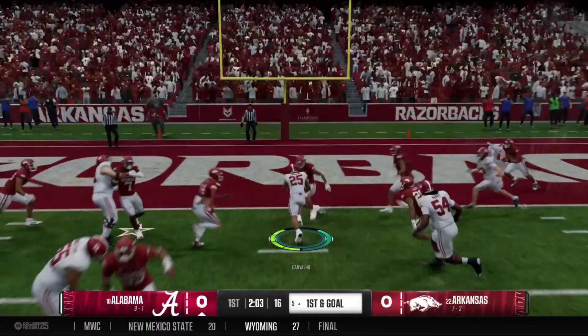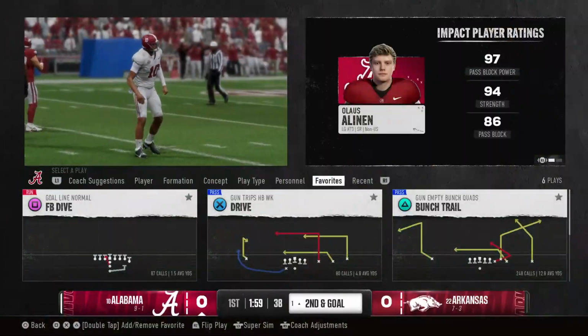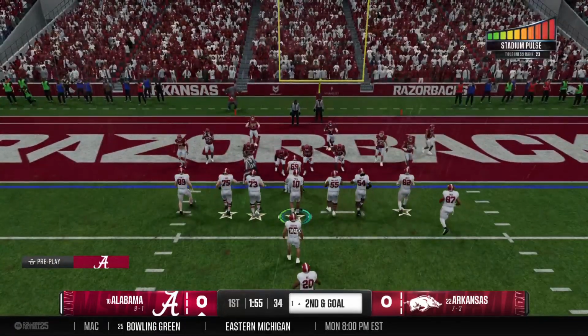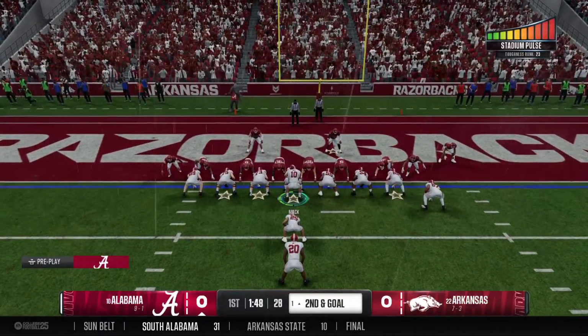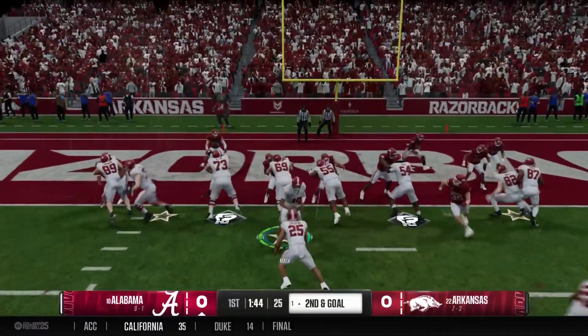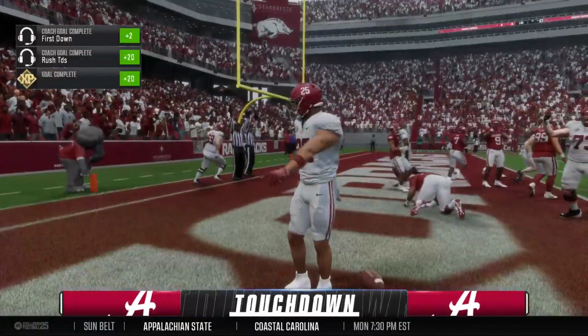Sticks it in his belly. Able to pick his way forward for a decent gain before the defense gets him down. Now second and goal, and right in the teeth of this noise. Fullback's got it. And he takes it to the house.